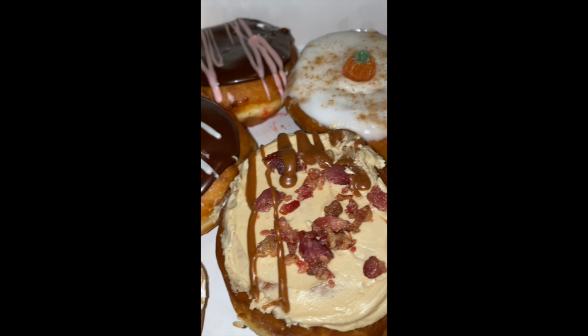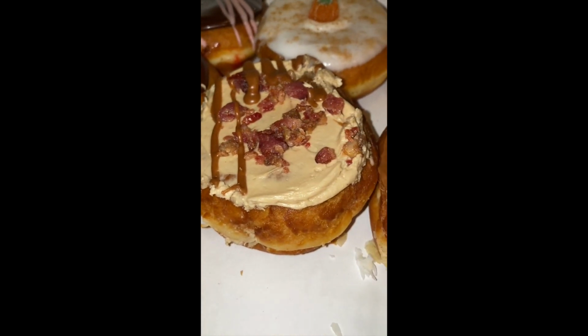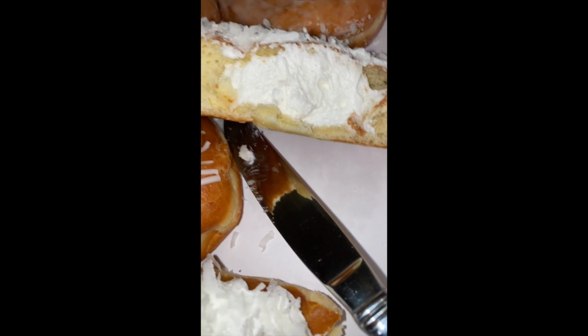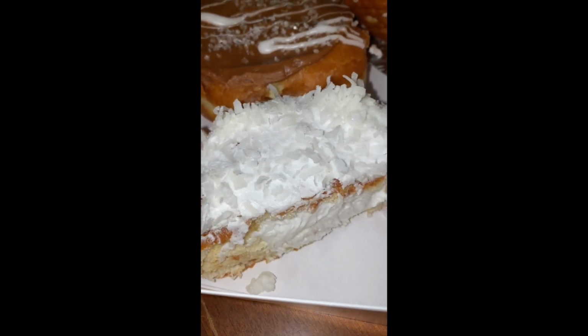Bon appétit, people. Bon appétit. That's the coconut cream filled. Look at the filling in there. Oh, boy. Oh, boy. This is an amazing donut.